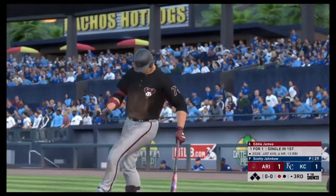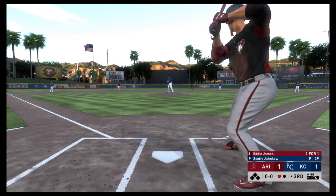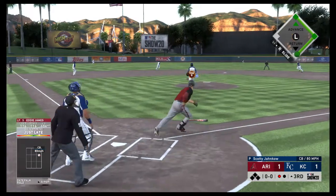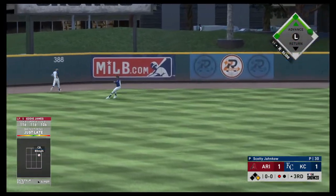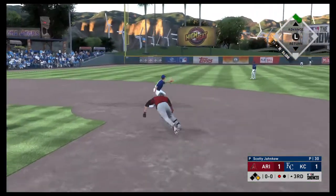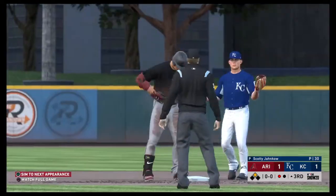Standing in, Eddie James. He reached on a single in his first try. Now the pitch. Lifted the other way out to left center. Acuna on the move. And this is into the alley and ought to be good for extra bases. And he is safe at second base as he legs out a double.